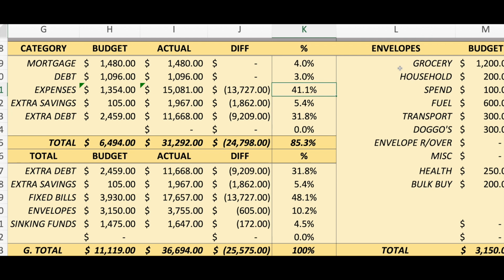So 41.1%. We did have some extra savings. We had planned for $105. We ended up putting in $1,967, 5.4%. And then extra debt, the other half of that motorcycle payout, $11,668 of that. That is what was used to pay off our credit card and then take out a big chunk of our loan. So 31.8%.